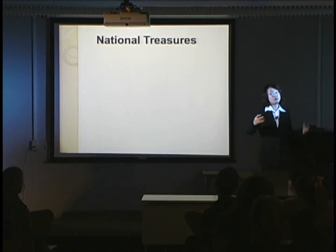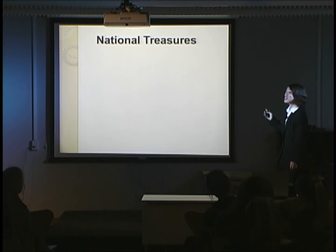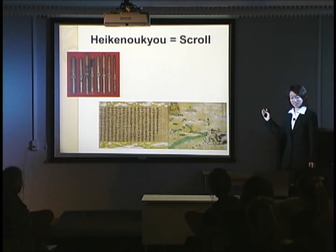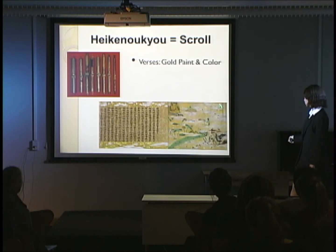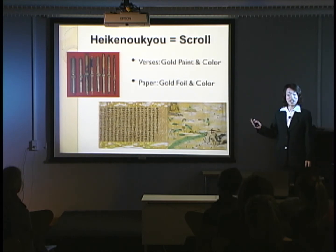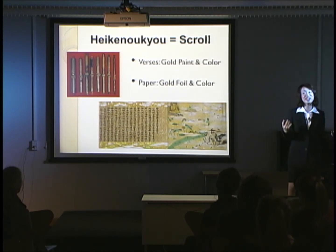Itsukushima Shrine has many great pieces of art. Most of them are selected as national treasures. The most famous work is Heike no Kyo, which is a beautiful scroll. Verses were written in gold paint and color. Paper also uses gold foil and color. As you can see, Heike no Kyo is really gorgeous art.